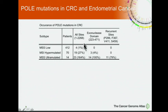So this is then the scorecard in colorectal cancer. What this shows is that across our microsatellite stable, low mutation rate patients, of which there are 412 in colorectal cancer, only four of them have mutations in pol E. None of those are in the exonuclease domain and none at the recurrent sites. In the hypermutated, we actually get 19 mutations, three in the exonuclease domain, but none of those in the recurrent sites. And this suggests that these are just passenger mutations resulting from the hypermutated phenotype.